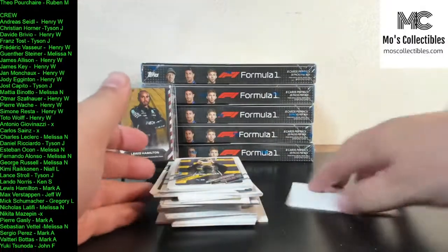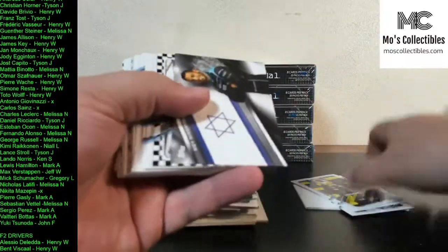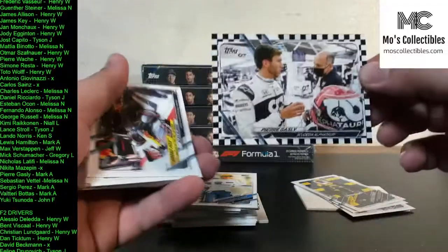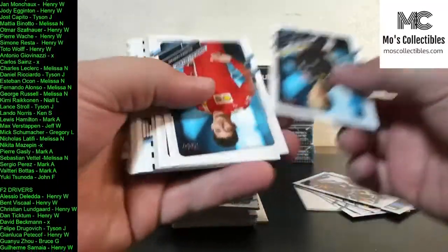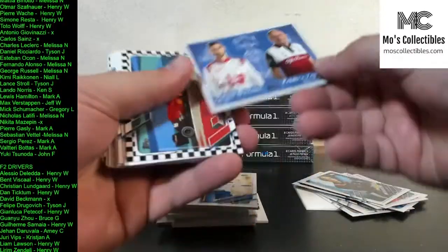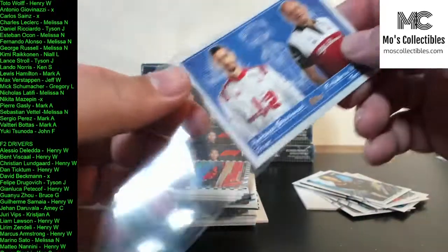All right. Here we go, second half of box 1. Nisani on the flag. Gasly, checkers. Tictum, Leclerc, and Steiner are hanging upside down. Giovinazzi and Vasseur. That'll go to Frederick since Antonio did not sell.